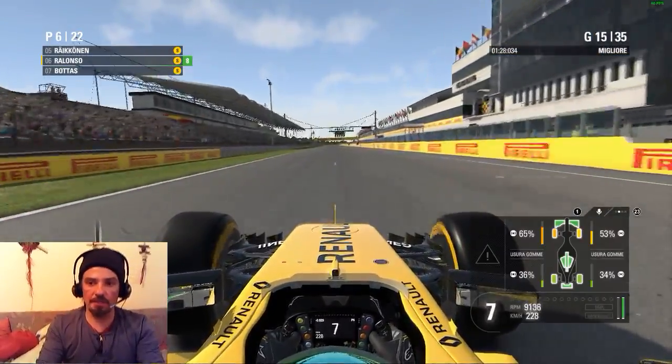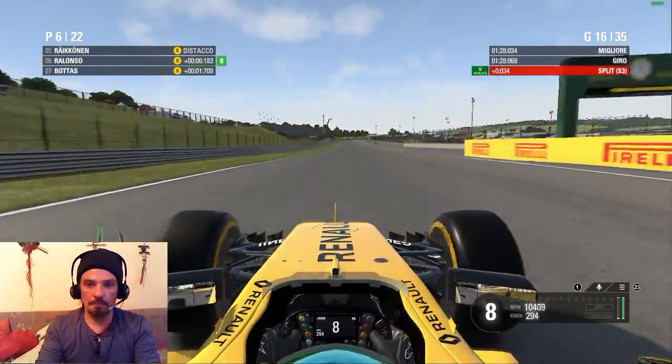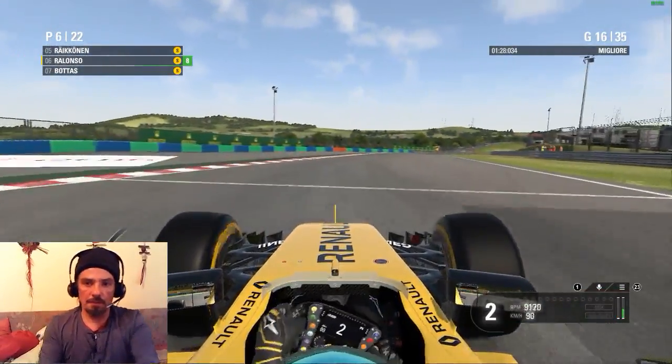Let's check the tires. Okay. Let's fit in this lap, guys.